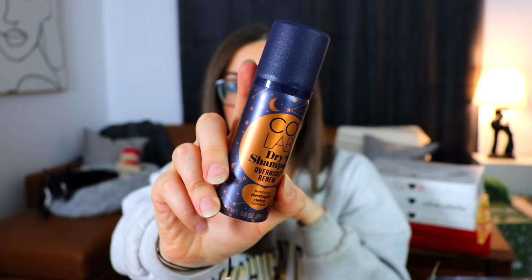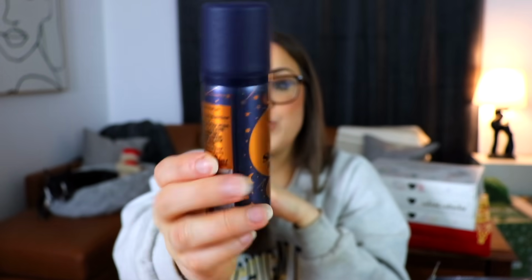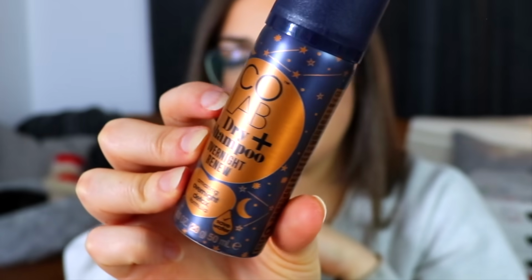This is why we use the beekeeping tools. The next thing we have in here is from Collab. Oh, Collab. This is a dry shampoo overnight renew. I've actually never heard of an overnight dry shampoo before. I think that is really cool. I also very much so like this packaging. I think that's very cute.